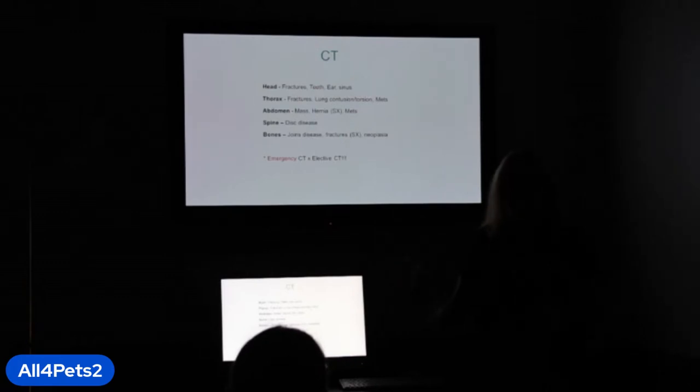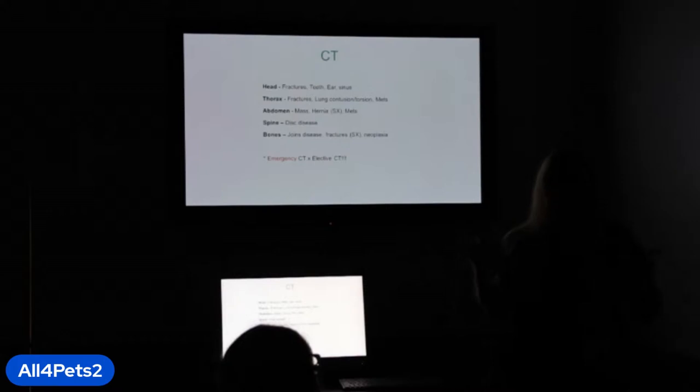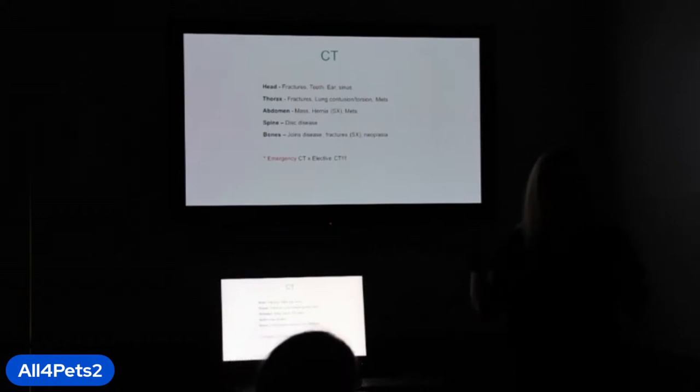Usually you do a CT when we plan, with anesthesia, before the exams, to see if everything is okay with the patient. But sometimes we need to do the emergency. With this CT here, we can scan the entire dog when we have an emergency, like a dog that was attacked or hit by a car. We can do just that and see what we can, okay? This is something important.